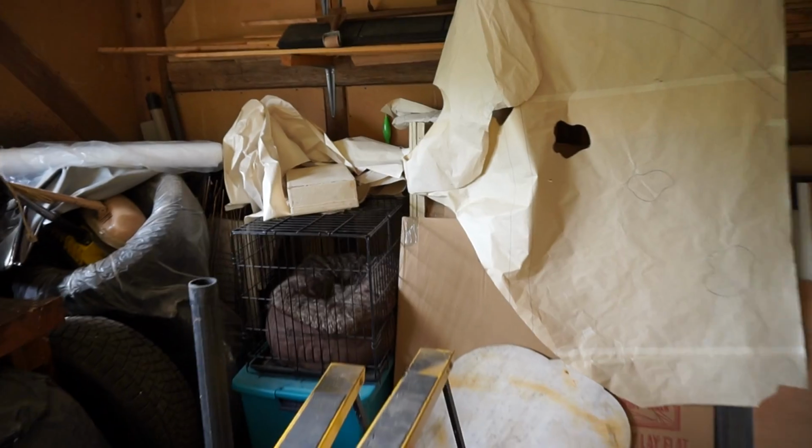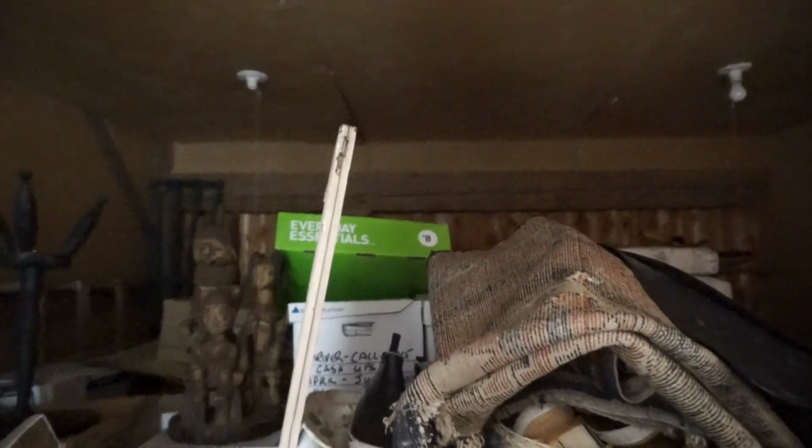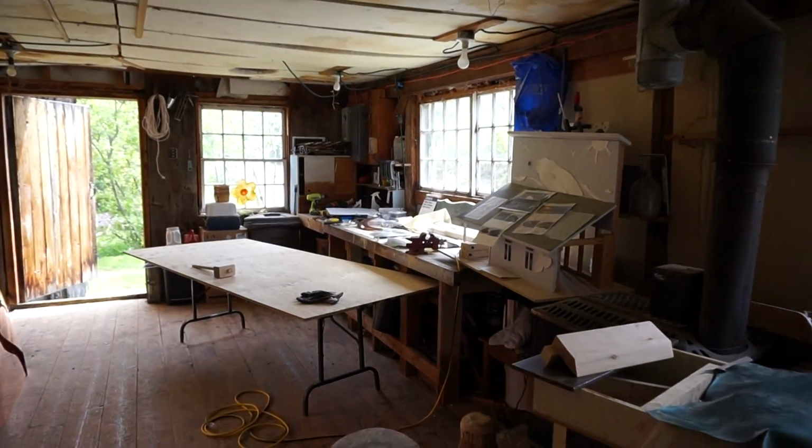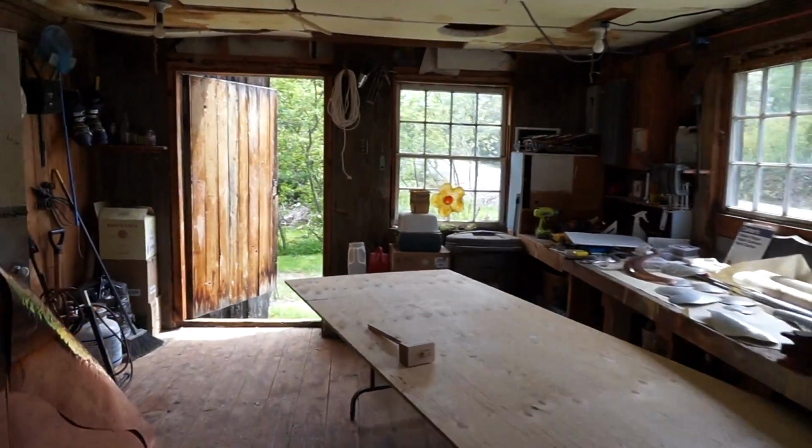And it kind of continues over the side here. There's a lot of stuff, so be mindful of that. Some plastic sheeting. And it's just used for storage now, but you can see it goes quite a ways back. So it's kind of an L-shaped space. But lots of opportunity here if you wanted this as a workshop or as a showroom of some sort, whatever you have in mind.